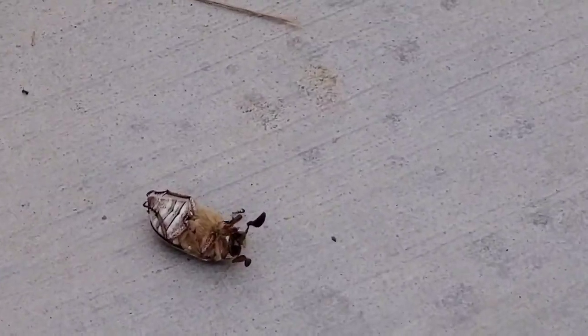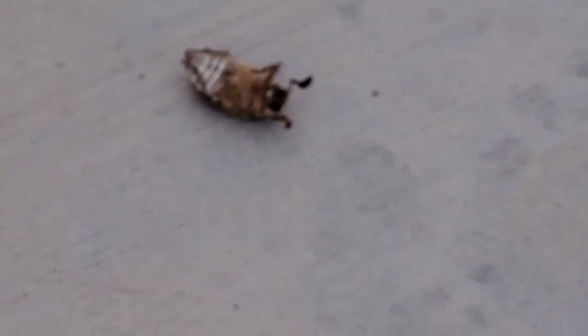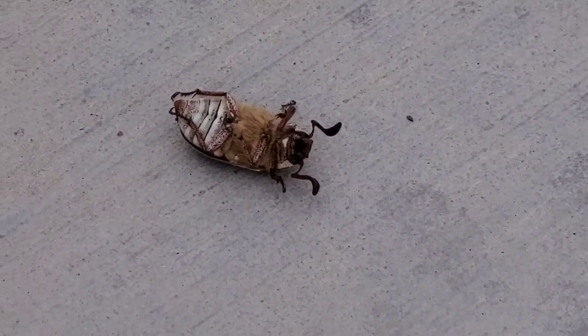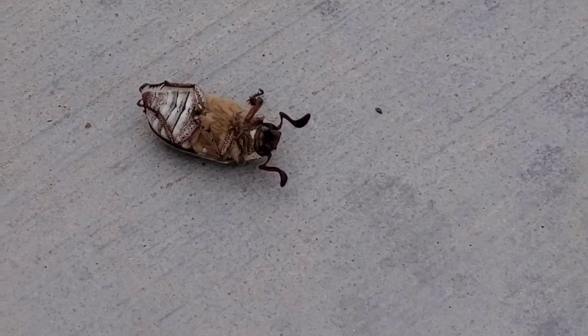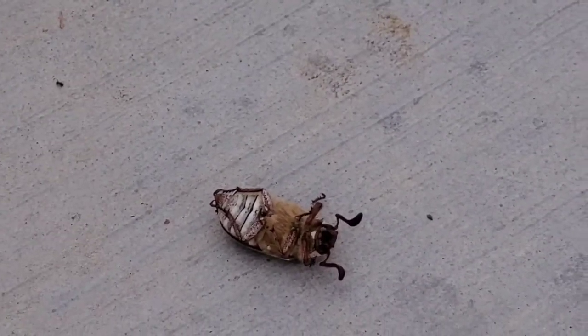Over here we have some sort of beetle struggling, but it is kind of interesting. You can see how big those antennae are, and you can see that its chest is fuzzy. And if I find a stick, I will flip it over.